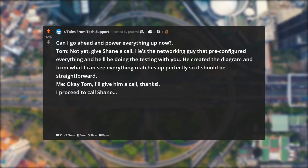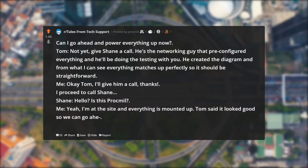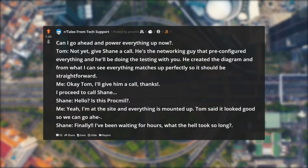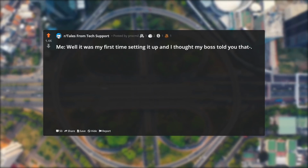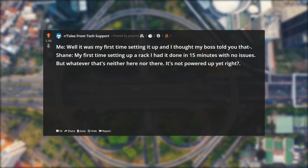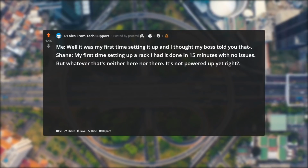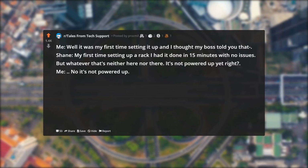I proceed to call Shane. Shane: Hello? Is this Procmill? Me: Yeah, I'm at the site and everything is mounted up. Tom said it looked good, so we can go ahead and— Shane: Finally. I've been waiting for hours, what the hell took so long? Me: Well, it was my first time setting it up, and I thought my boss told you that— Shane: My first time setting up a rack, I had it done in 15 minutes with no issues. But whatever, that's neither here nor there. It's not powered up yet, right? Me: No, it's not powered up.